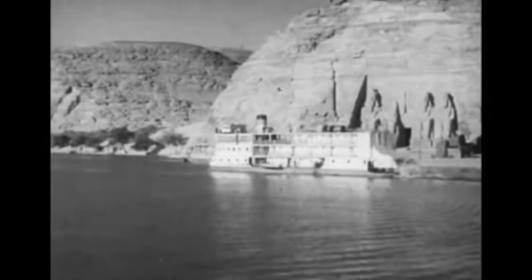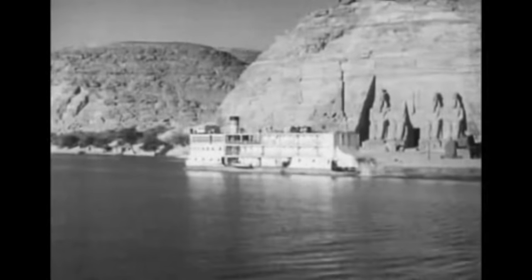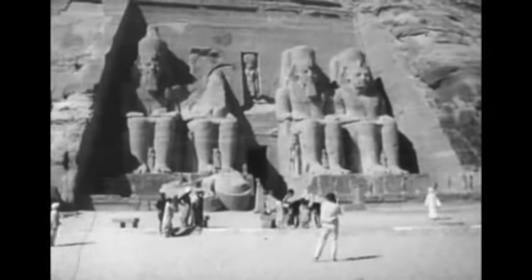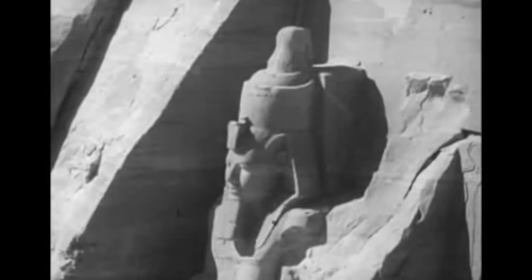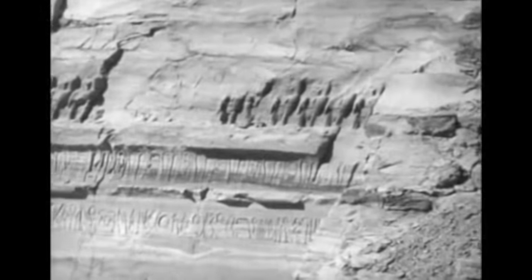For countless ages and untold centuries, they have stood on the banks of the fabled River Nile, the treasures of Abu Simbel, gigantic statues of the pharaoh Ramesses II, carved into a mountain 3,200 years ago by the finest stonemasons in Egypt. Since then, the magnificence of Abu Simbel has withstood the ravages of weather and the toll of time. But now a new enemy threatens. Progress.